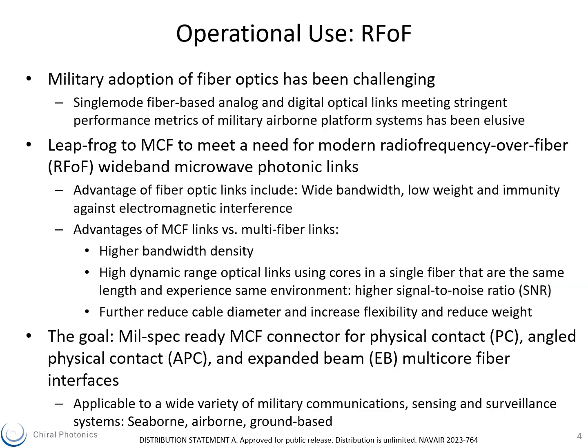In this solicitation, NavAir acknowledged the slow adoption of fiber optics in military airborne systems. The goal of this solicitation was to help leapfrog the use of this technology into radio frequency over fiber, RF over F, microwave links that can offer high bandwidth density and higher dynamic range capabilities than could otherwise be offered by multiple fiber systems. And because of the higher bandwidth density, systems could be smaller and cables can be lighter and more flexible.